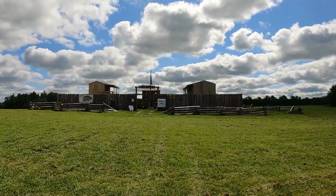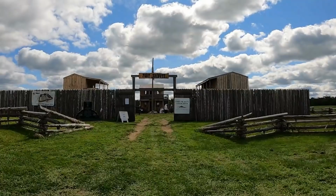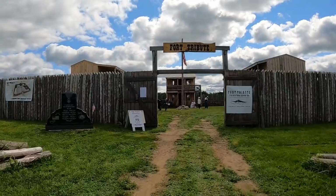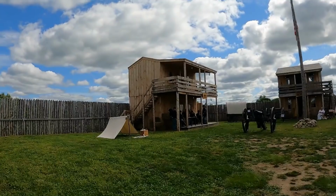We may have taken the whole year off for COVID, I can't remember, but they've made a fort and they have Civil War reenactment days here at different times. So I think that has to do with that. But this is amazing. There's some Civil War reenactors right there.